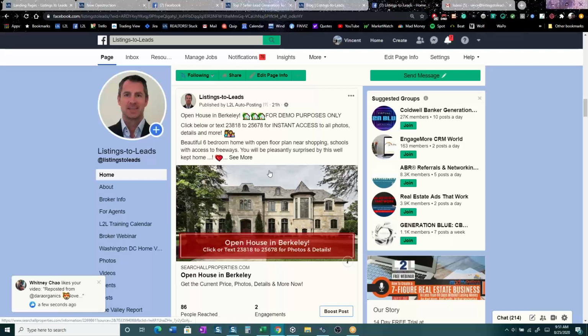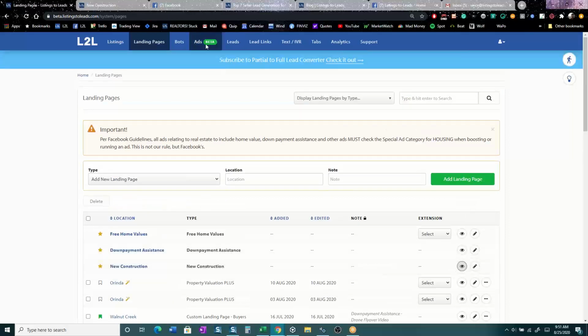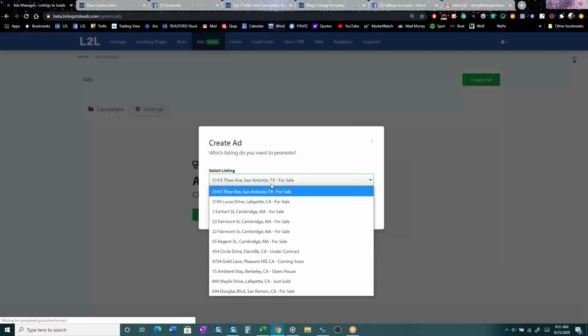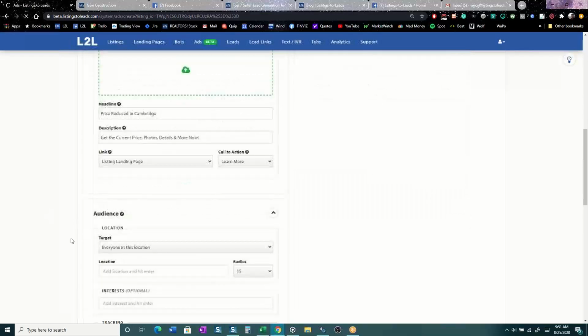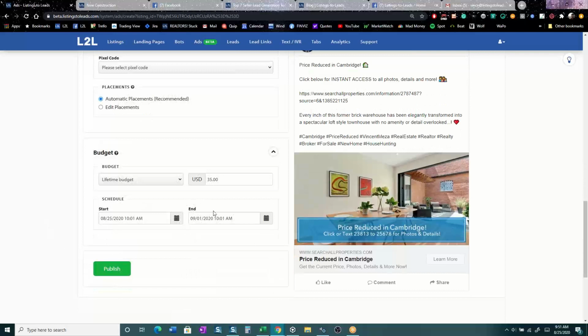So I would say turn on auto posting to get to your business page for that random rare person that will see it. But if you want to get thousands of people to see your property, get over here to the ads creator in listings to leads, click this button, choose your listing, any status you want, and go for it. Type in the word Tampa or Wesley Chapel, and then push it. And this is bulletproof, right? Type in your city down here, which is your location, and then if you want to change your budget, you can, and publish.